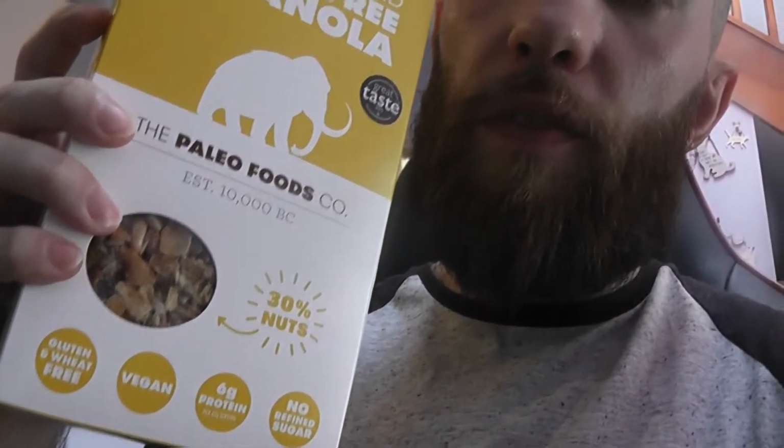One of the things that people miss the most a lot of the time when they go keto or paleo and they're cutting out grains is their cereal, their morning bowl of breakfast cereal. I used to really like having a bowl of oats in the morning, but one of the things I've been having a lot over the last year is a grain-free granola made by Paleo Foods Company. A lot of people were asking me in my last paleo video what brand the paleo cereal I was eating was, and it's Paleo Foods Co. grain-free granola, really good stuff.